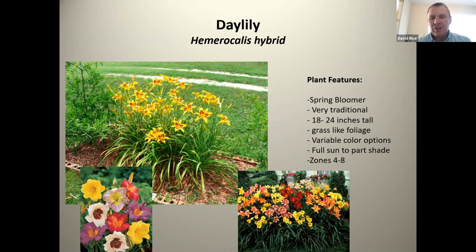But the cultivations of these have allowed more and more interest, where it's not just your standard yellow daylily or orange daylily. You can get deep, dark purple ones, and this whole range, pinks and so forth, and they tolerate a fairly good range of conditions. The foliage is again kind of grass-like, so once they're done, it's not an ugly plant. It creates a different texture and interest in the landscape, but quite variable for color and good for full sun or part shade.